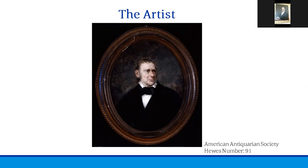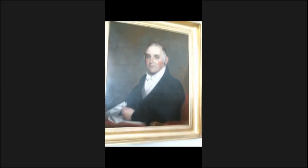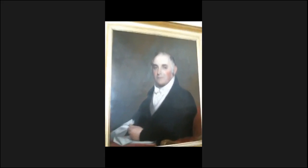This brings us back to our spotlight object from Historic Beverly's collection, the Israel Thorndike portrait. We're going to transition to the portrait itself, live feed. Now I'm going to show you some of the details of the painting. You may possibly see my hands moving into view as I pick up the camera. We'll be moving in towards the neck.